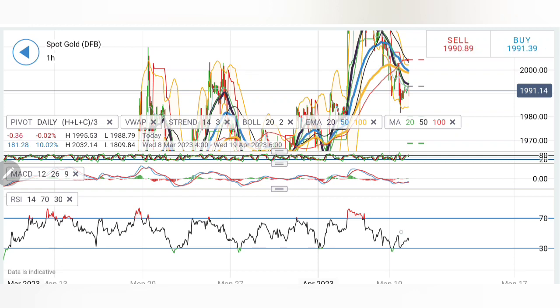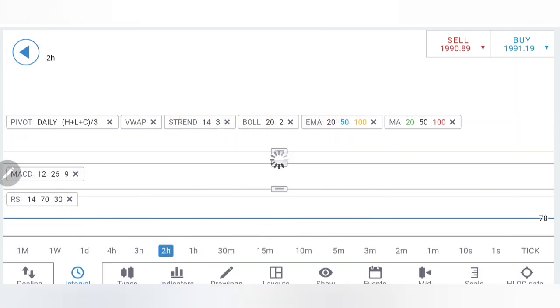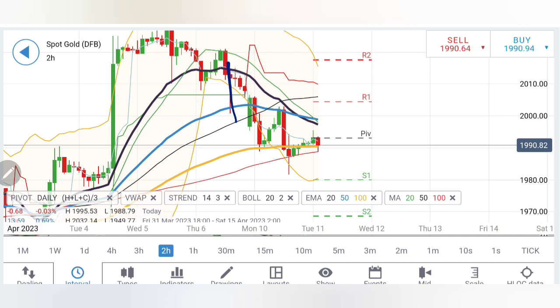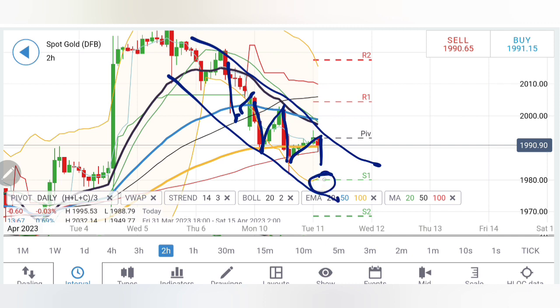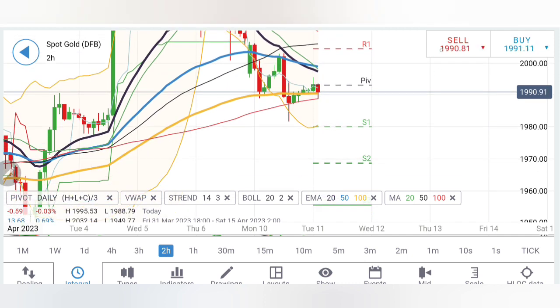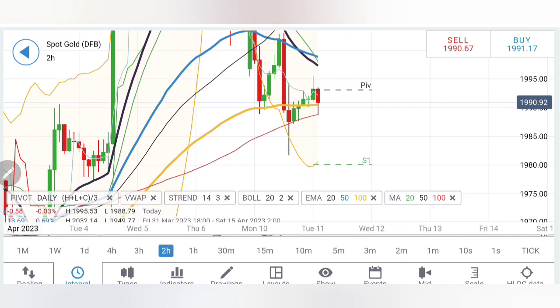See, RSI trying to look down here, and if you look at the 2 hour chart, similar is the phenomenon we are observing here, and this is precisely a bearish channel. The lows right now are first support at 1980 and below that 1970. See, till 1940 it has got support at every $10. You have to keep booking profits and keep re-entering if you see it trading in the same direction again.